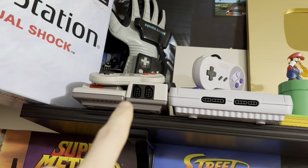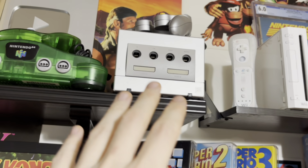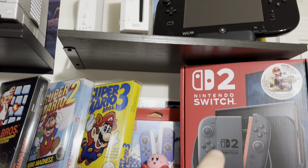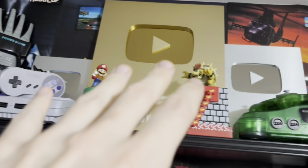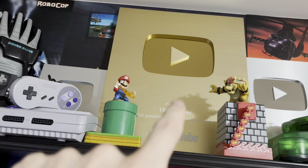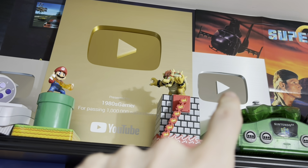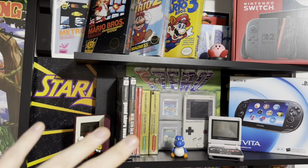I got the NES, Super Nintendo, then I got the N64, then I got the GameCube, so you see the theme, I'm going in order. Then I got the Wii, then I got the Wii U. And then I got the Switch too right here. I don't have a Switch on this area, but you get the idea here. I got my three YouTube awards up here. I got my gold one from 1980s Gamer, my silver one from more 1980s Gamer, and my silver one from 1980s Gamer.